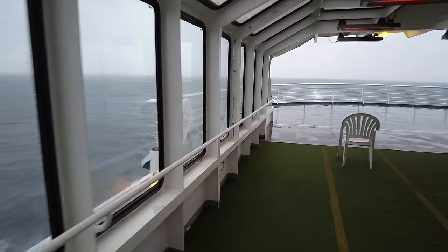Definitely rocking quite a bit. Doesn't bother me, but it's just interesting walking around. Way in the distance though, there's a large cargo ship. It just looks very small. Looks like it's starting to clear up a little bit out there. Let's go walk around outside a bit. It's funny, I'm like moving back and forth.